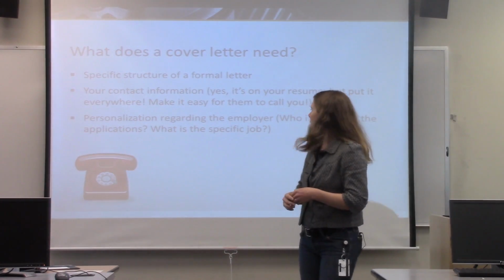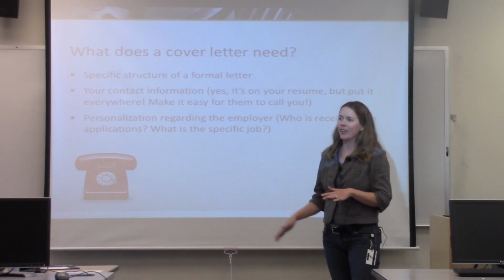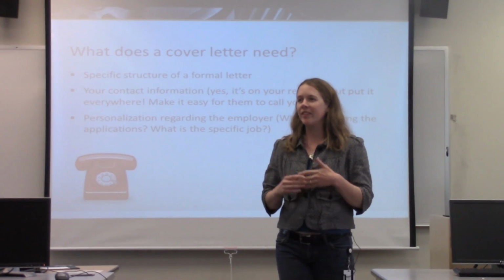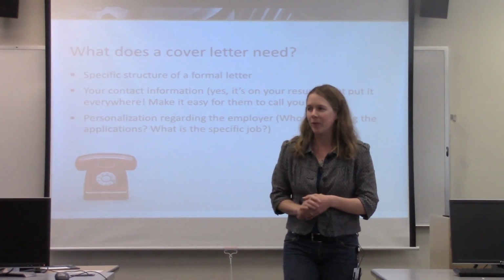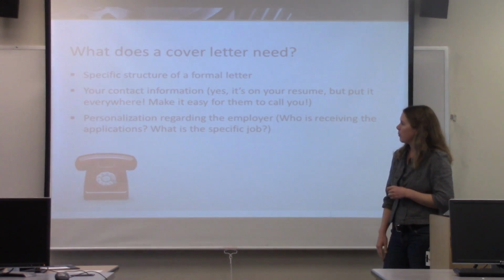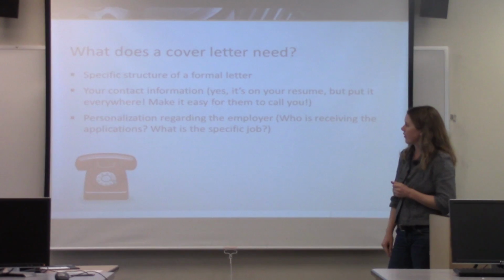So if you give them a phone number that you don't use, or if you don't have your voicemail set up, please use another phone number or set up your voicemail. You want them to call you and actually be able to get in touch with you. But you will have your contact information on your cover letter.